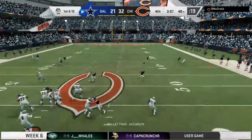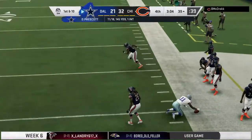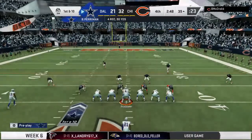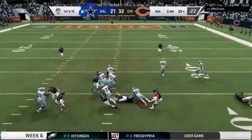On 1st and 10, Prescott. And they'll get him down as he's inside the 40. 14 yards, good for a Cowboy first down. So signs of life in what's been a dormant offense in this second half.